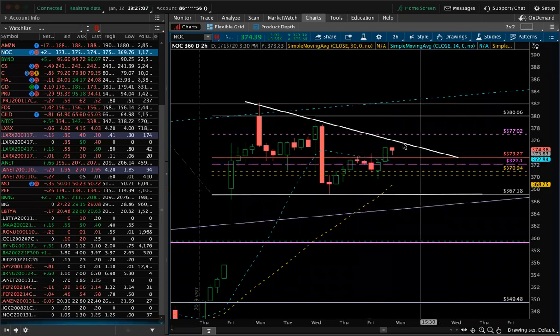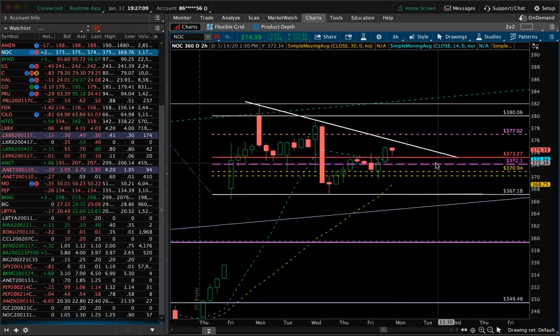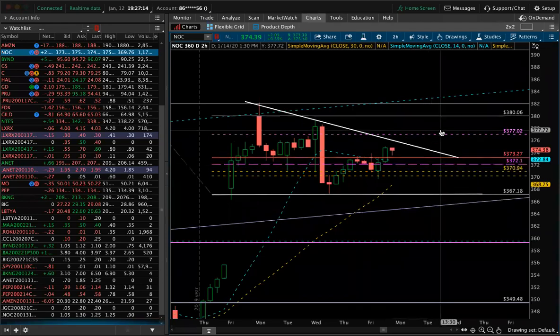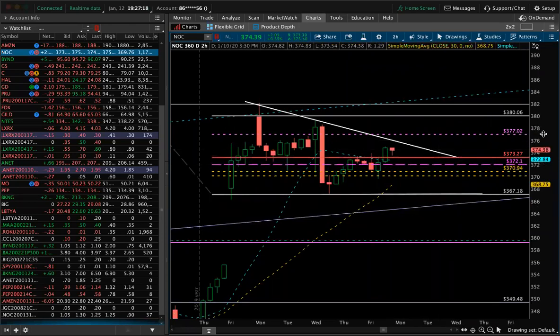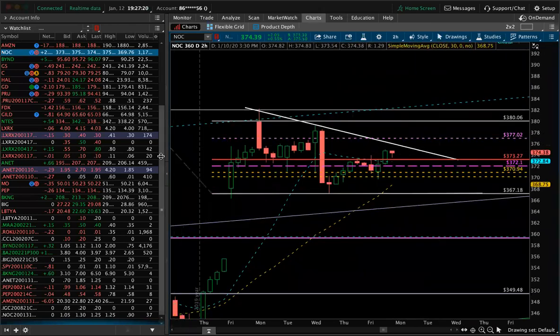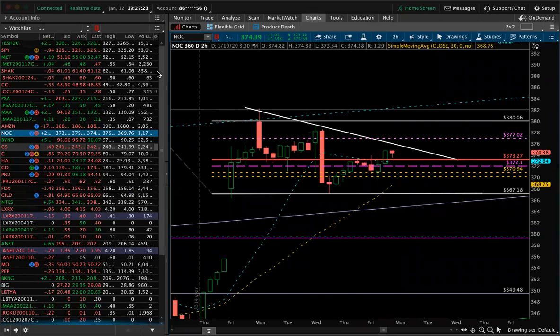Okay. I want it to come down here, possibly by Tuesday. I want to see where we are by Tuesday. If we're above 377 or we're still around 373.27, red bar. So that's GS.